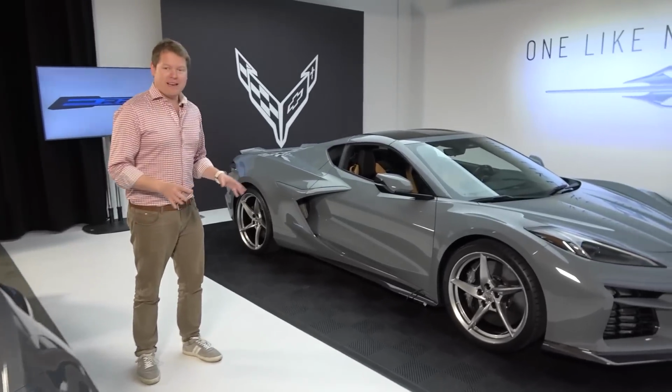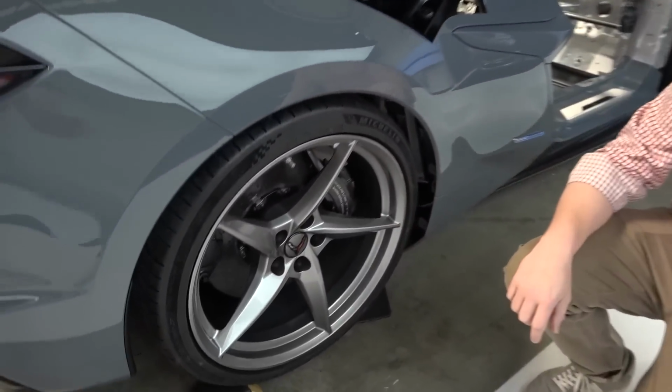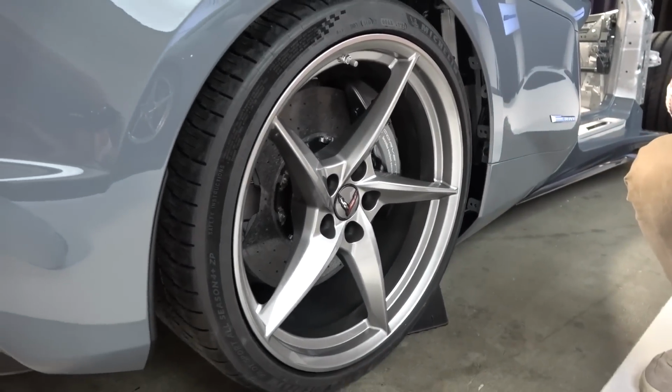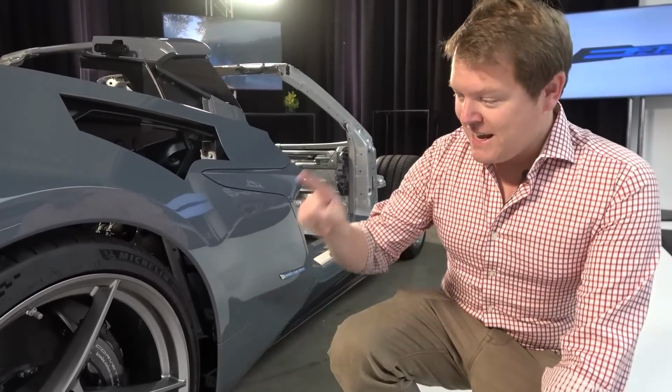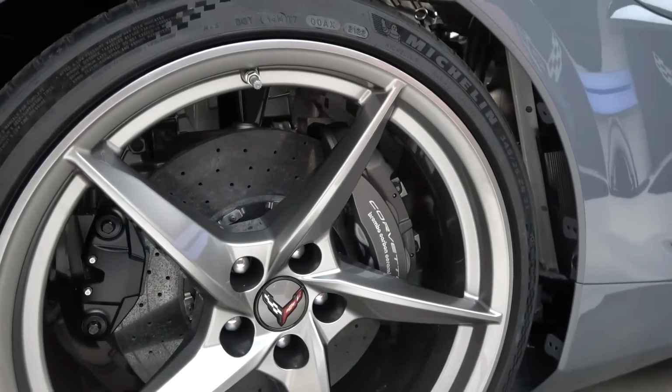Now, to dive into it a little bit more, let's talk about the wheels. A new turbine-style wheel. We've actually got a staggered setup, 21 at the rear, 20 at the front, but a new design specifically for the E-Ray. And one of the interesting things to combat the extra weight that's added with the battery and with the motor is to have carbon ceramic brakes as standard to take away that unsprung mass, which is hugely significant.